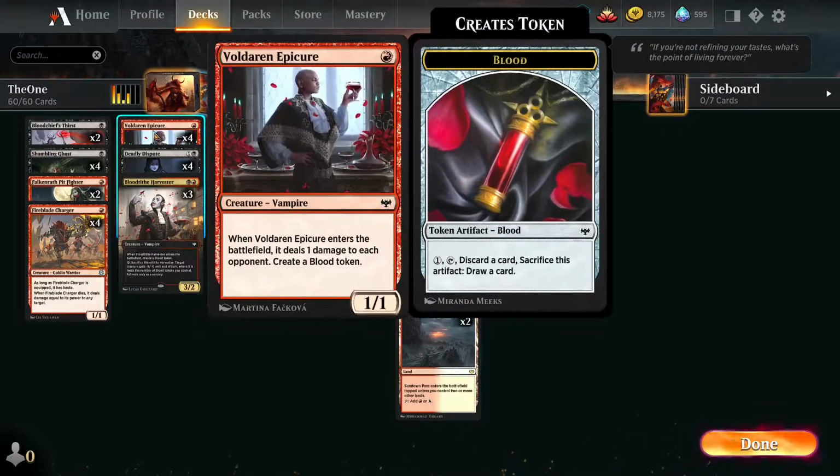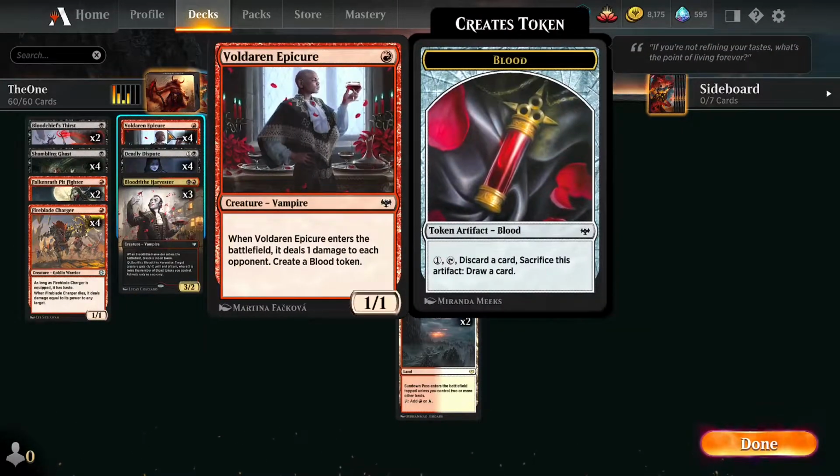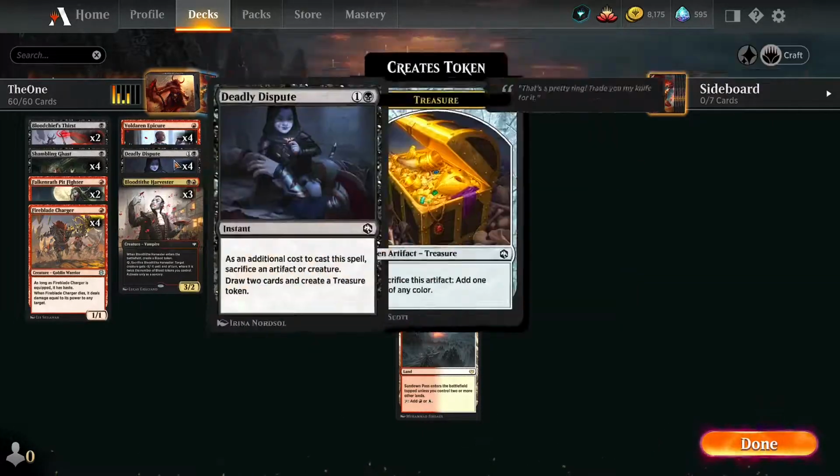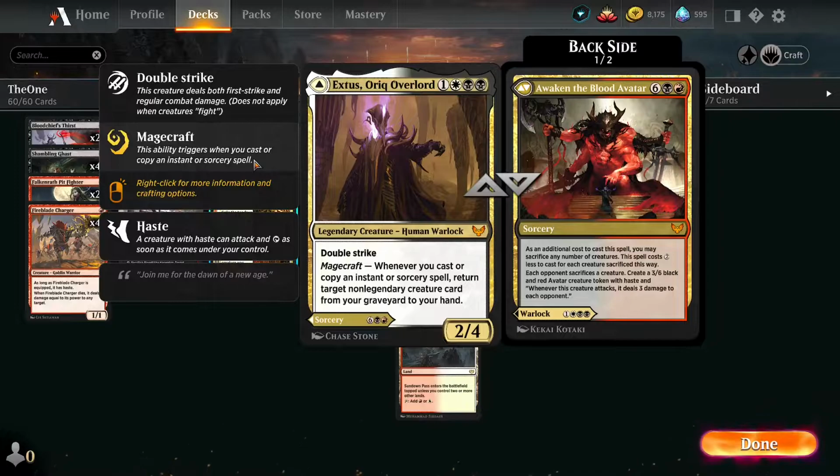So whenever we play, for example, turn 1 Epicure, turn 2 Dispute, we can easily take out the Blood token, so sacrifice the Blood token, keep the Epicure on the board, draw two extra cards, create a Treasure token, and with this we can bring on turn 3 easily our Awakening Blood Avatar.